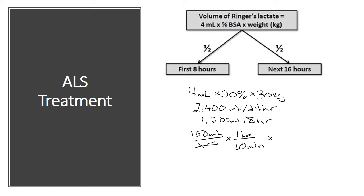And then we need to get it into figuring out drops per minute. So we need to multiply it by our drip factor. 10 drops equals 1 mL. And we'll cross out those mLs, and we're left with drops per minute. So then we solve, that comes out to 25 drops per minute.